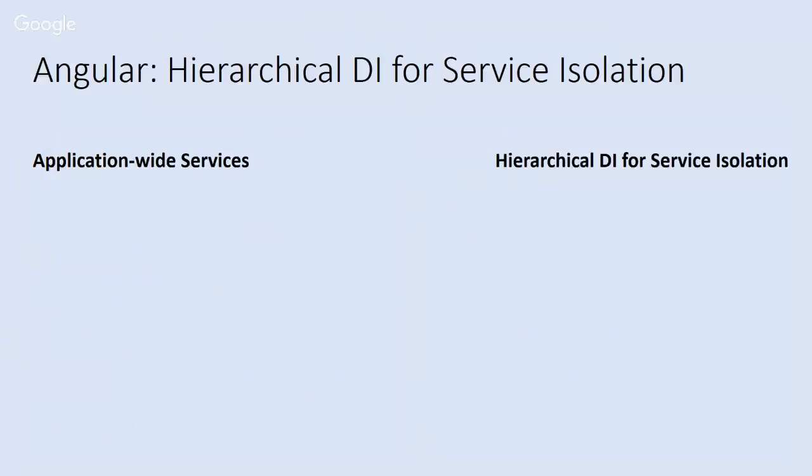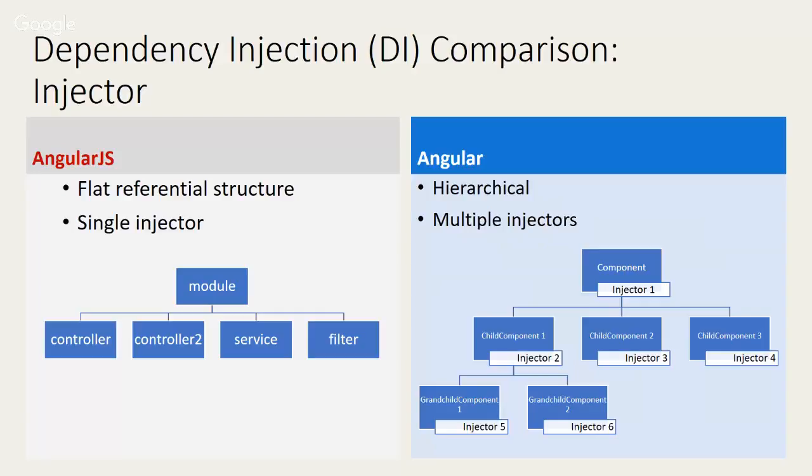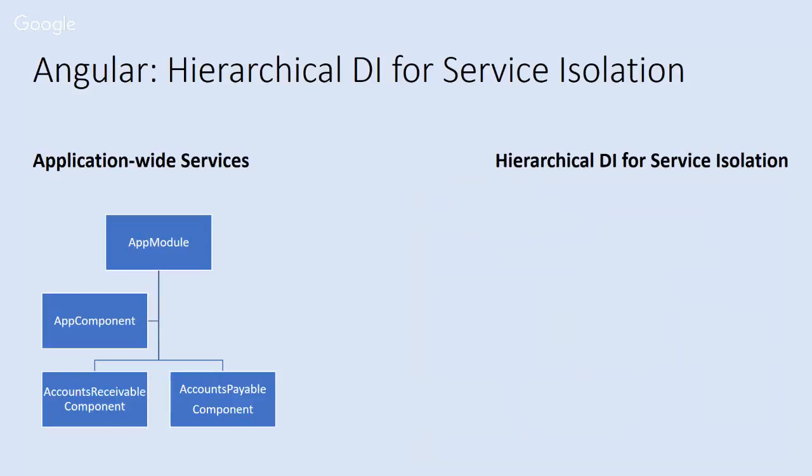So how would this be used? Well, it can be used for something called service isolation. So you imagine that you've got some kind of an accounting app, and it has an accounts receivable part and an accounts payable part to it. And to support those parts, maybe you've got a receivable service and a payable service.